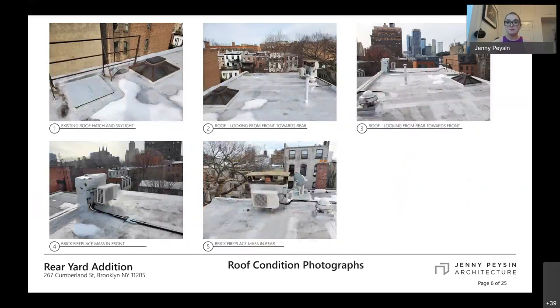Okay, so here's a slide showing the existing roof conditions, the existing roofscape. We are proposing to have an occupiable roof deck. We're not going to build a bulkhead. It's going to be a hydraulic skylight access hatch. Basically, instead of the existing skylight and existing hatch, we're just going to combine the two and have it be operable.